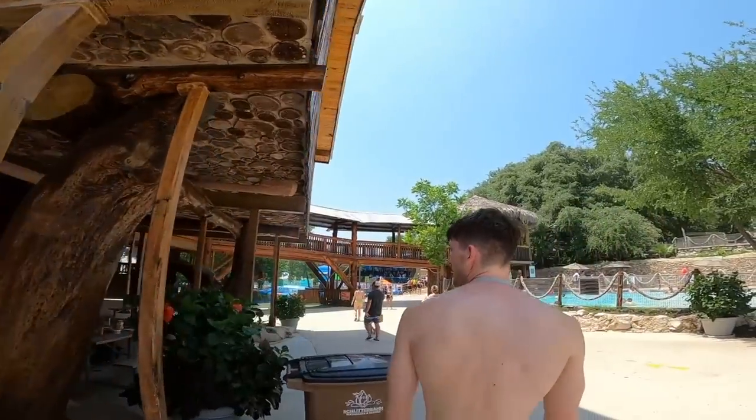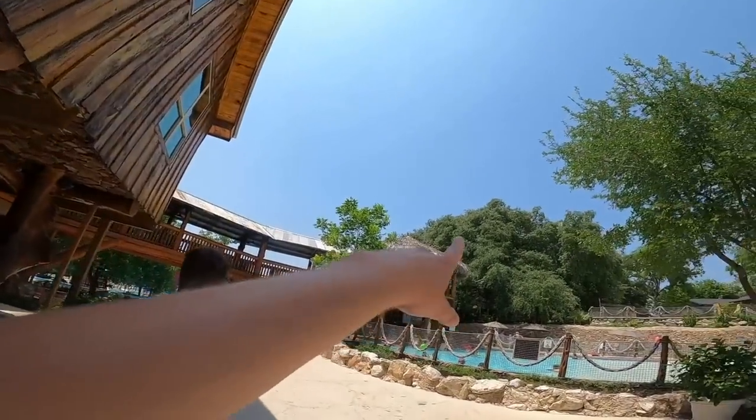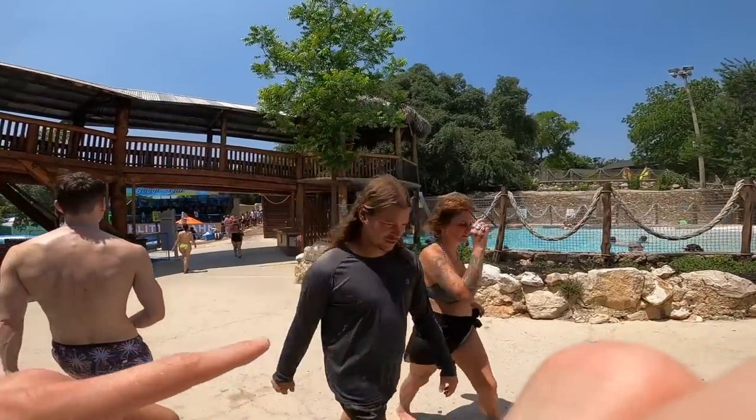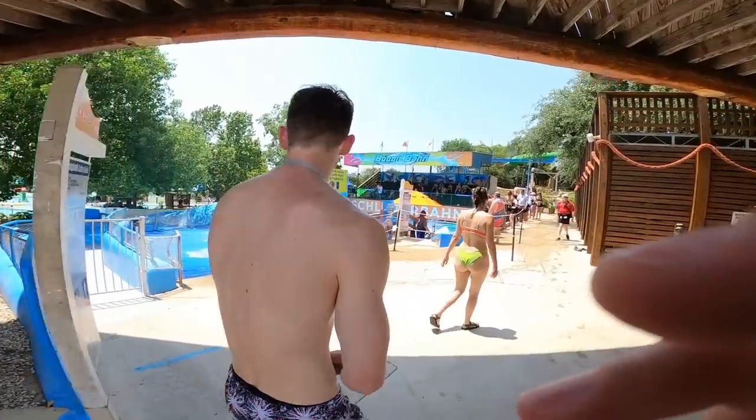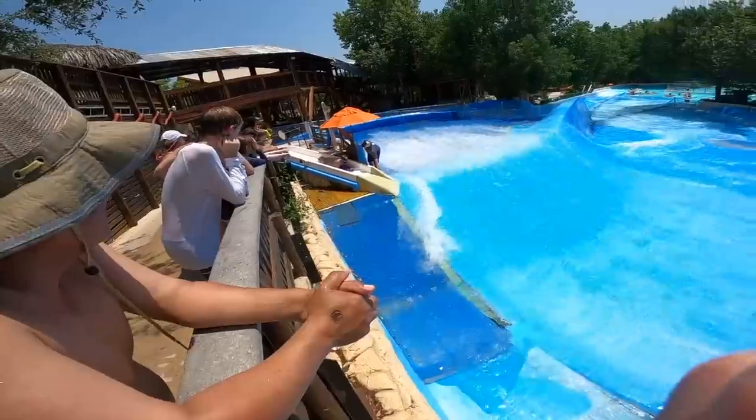Oh, this is a cool area. I like the elevated walkway and tiki hut thing. We got lots of swim up bars here. This is the second swim up bar we've seen. Oh, and the Boogie Bomb. Here we are. The wait looks pretty short. Yeah, I feel it too.